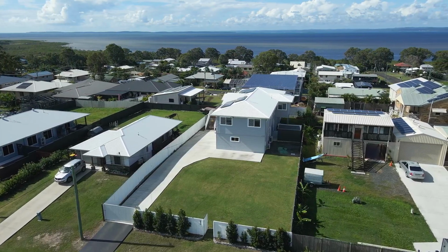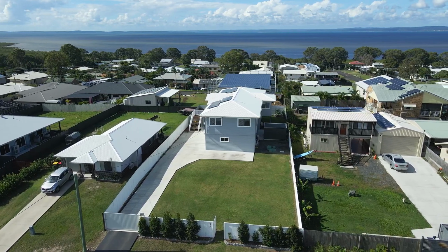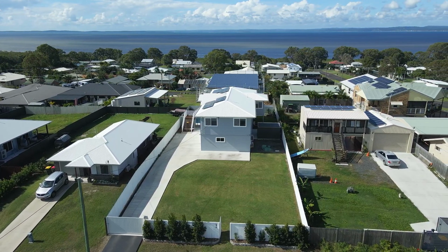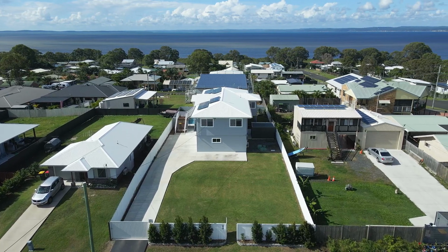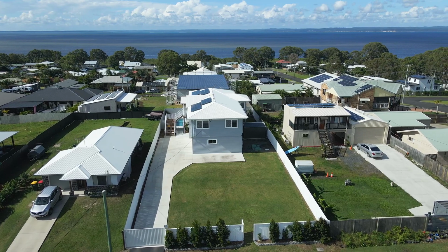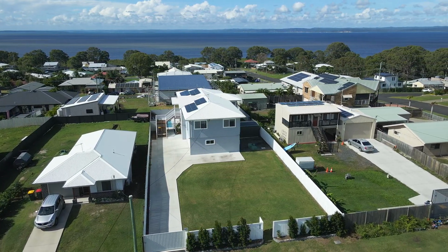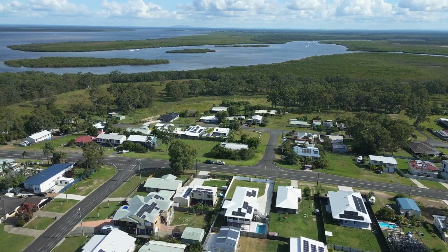This lovely home is enviably set on an elevated 836 square metre allotment offering panoramic sea views across the Great Sandy Straits to Ferry, Fraser Island to the east, and you also get to take in stunning sunsets looking out across the Susan River to the west.